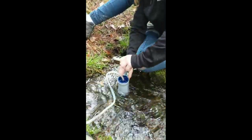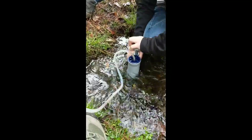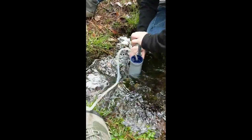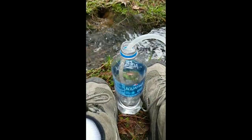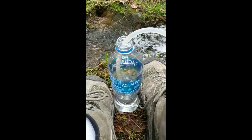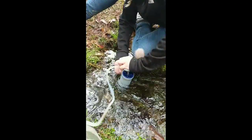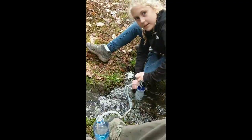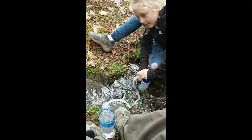All right, so I busted out the purifier. As you can see, I have to set it right down into the water. The intake part busted off, so I have to set the whole end right into the water. Pumping away. Pump away, we got another one to fill up.